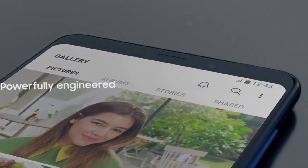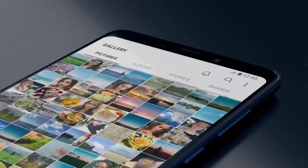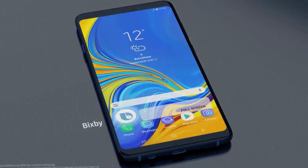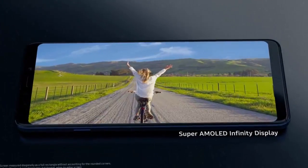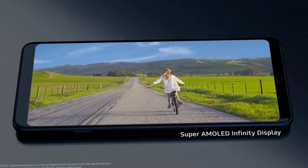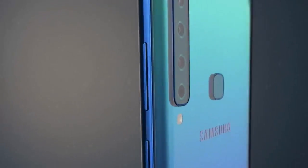This extraordinary quad-camera interface is paired with powerful performance, lightning-quick RAM, and storage expandable to more than half a terabyte. A longer-lasting battery with fast charging, and the intelligence of Bixby. Hi, Bixby. Play the video taken in France last month. So you can seamlessly enjoy an endless amount of photo, video, and gaming content for longer, all on our world-famous 6.3-inch Super AMOLED Infinity display.